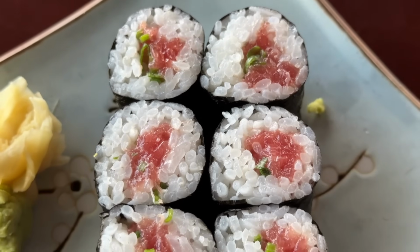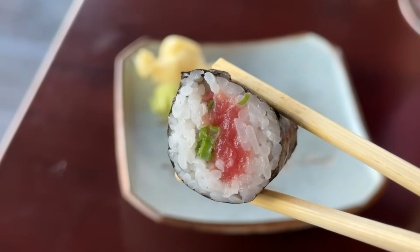Wow, the tuna does taste really fresh. It is actually really good quality tuna. I love the combination of the tuna with the green onions. So yeah, I actually do like this roll. I just think for the price tag, I probably wouldn't get it again. But I have to say, the taste is good.